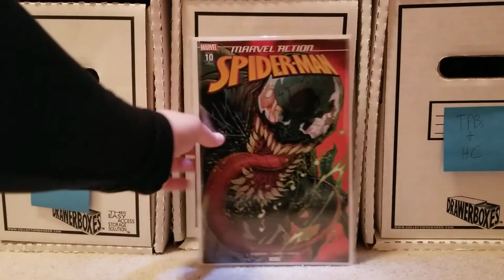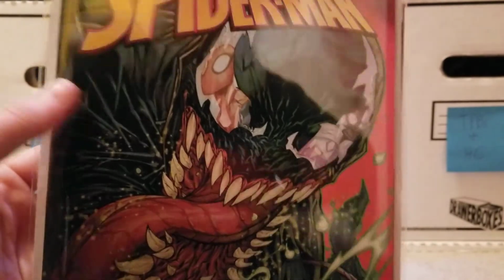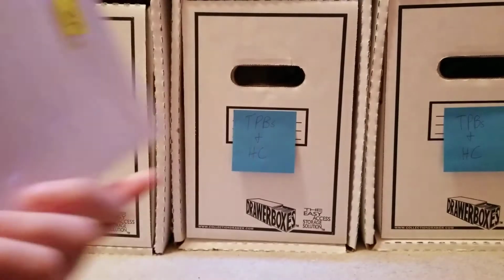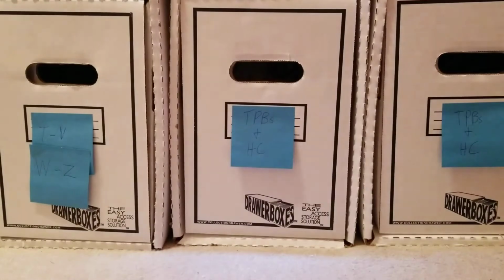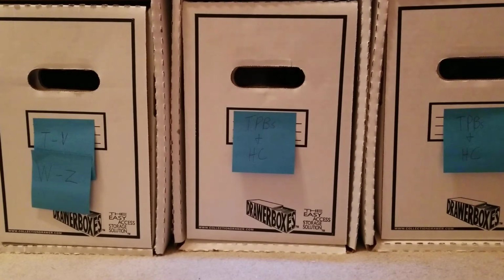Marvel Action Spider-Man 10. This is the John Boy Myers variant. Again, I got this in a package deal with one of the guys I go to, so I think he had listed at 75. I didn't pay 75 for it. Probably paid closer to 50. But yeah, so that's some of the boring to exciting stuff.